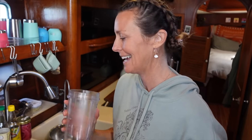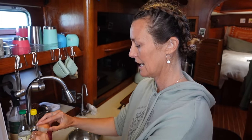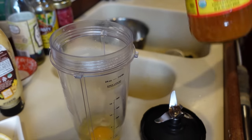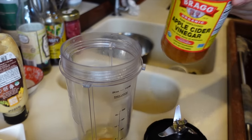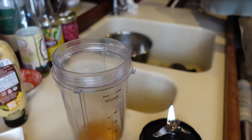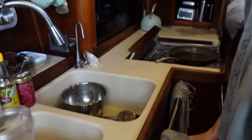We make mayonnaise on board, so I'm going to whip up some mayonnaise. If you've never done it, it's really easy. And I'm gonna show you how. So all you have to do is crack an egg, add some Dijon mustard, squeeze lemon juice, whatever vinegar tickles your fancy. I like apple cider vinegar. I'm not very good at measuring. It's been a bit of a challenge following a recipe for me because I usually don't follow recipes.